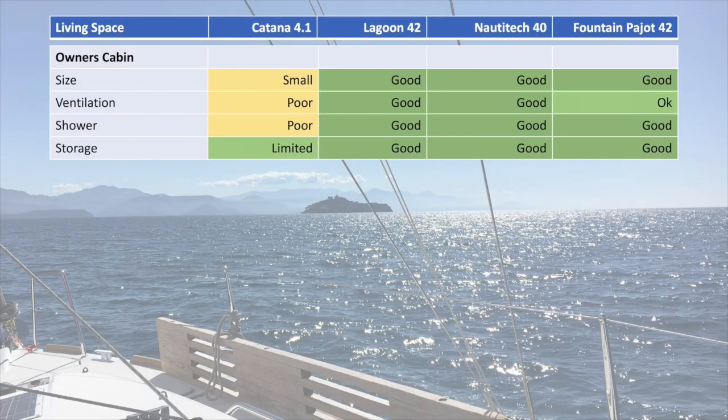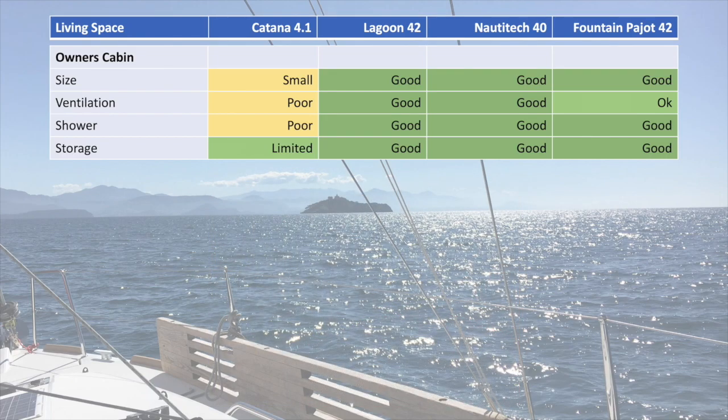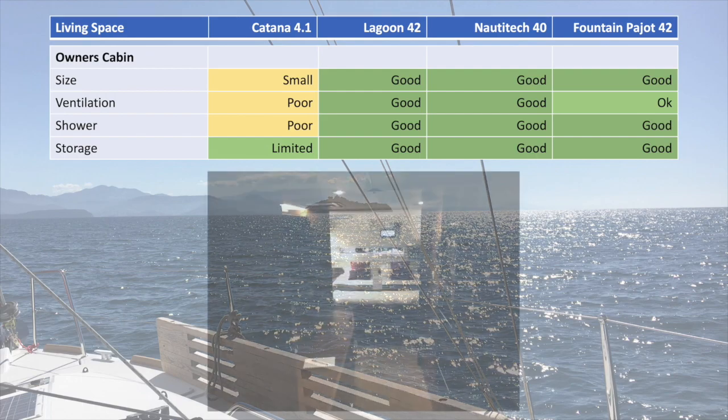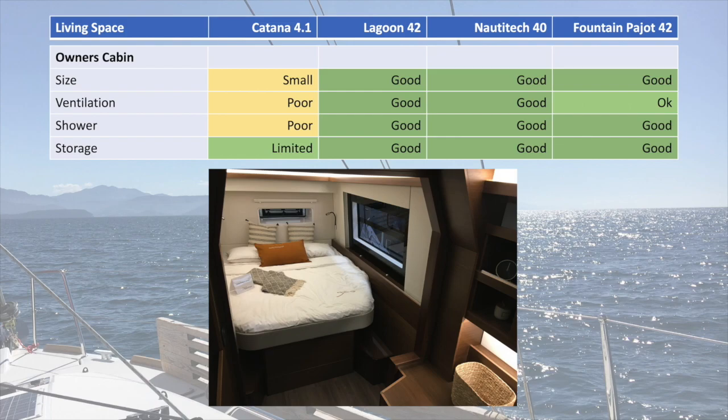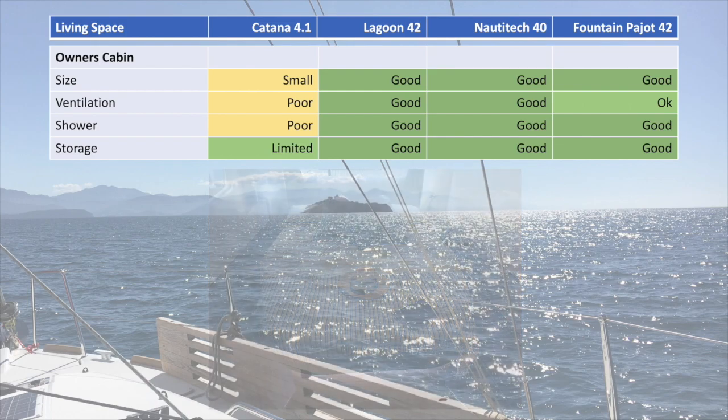So if we look at the next set of criteria, we're looking at the living space, the owner's cabin. The Catana is small, it's got poor ventilation, the shower is a bit weird because of those shelves, and the storage seemed to be quite limited, particularly in the owner's cabin. Whereas the Lagoon and the Nautitech scored good on all of them, and the Fontaine Pajot was a little bit more limited in terms of ventilation, so we rated that as okay.